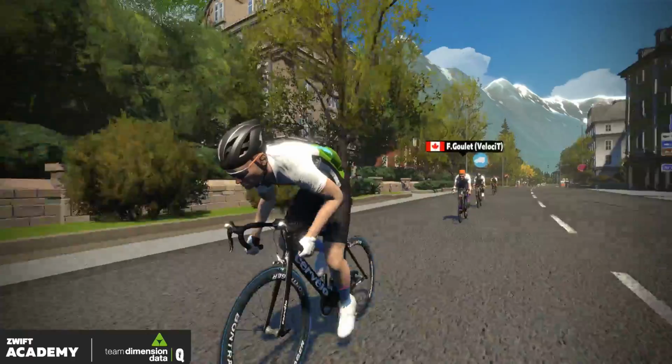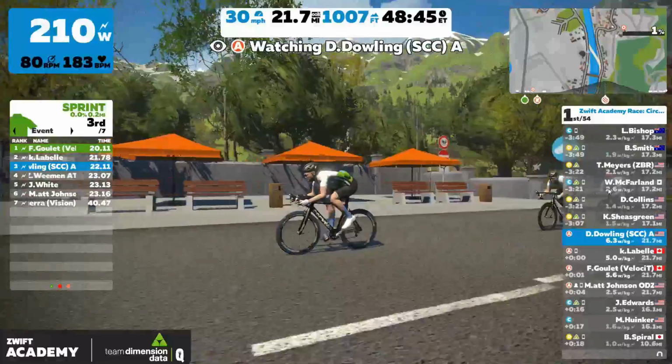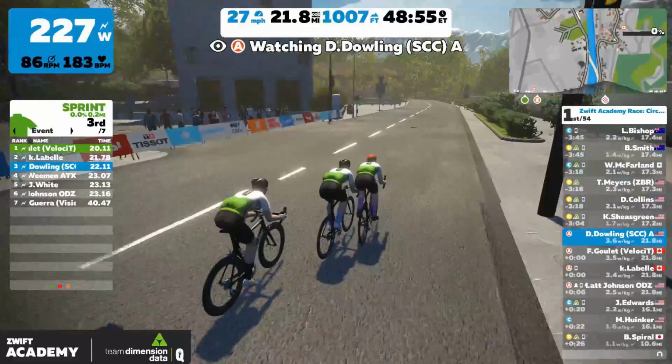Now it's still trying to get away. We predicted it early on that it would be Dowling's show at the end. Matt Johnson off the back, totally burned out. It looks like that was the reality of that attack now, as we are seeing Dowling here, 6.3 watts per kilogram, still trying to get away. Very early sprint coming from him, though. Not perhaps the best tactic. Now on the front, not getting that draft. Needs to save up again, because there's going to be one more kick to the line.